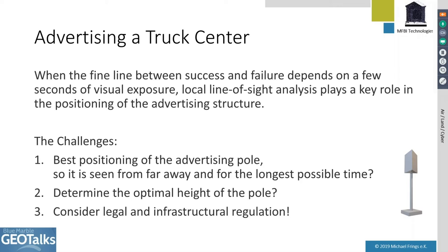And we had to find a position for this advertising pole that was good enough so that people coming from the east, from the big city of Dortmund, and from the west, could see this ad as early as possible. And the same way for people coming from the large city of Kassel, for them we needed the same result. So the challenge is: what is the best position for that advertising pole, so that it can be seen from far away and for the longest possible time.